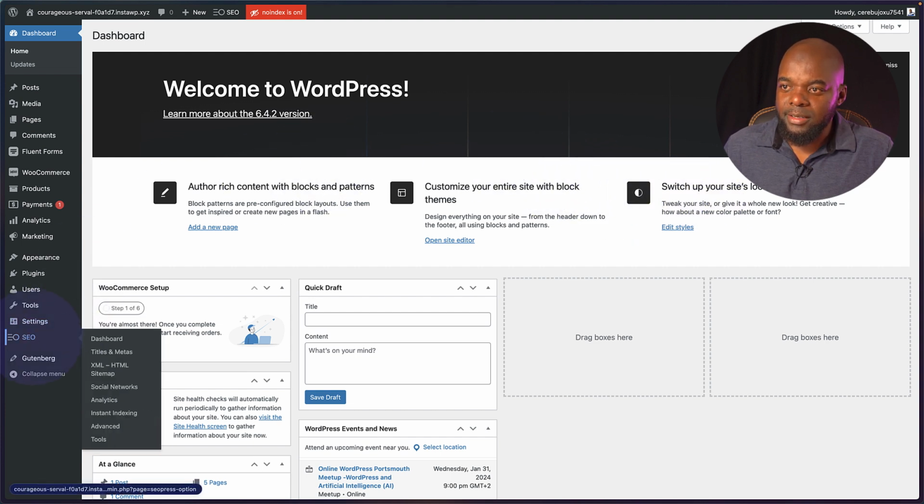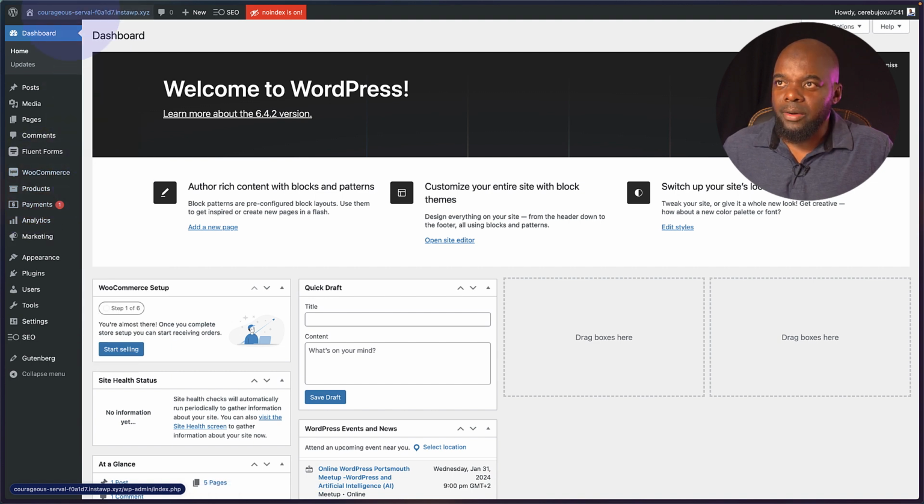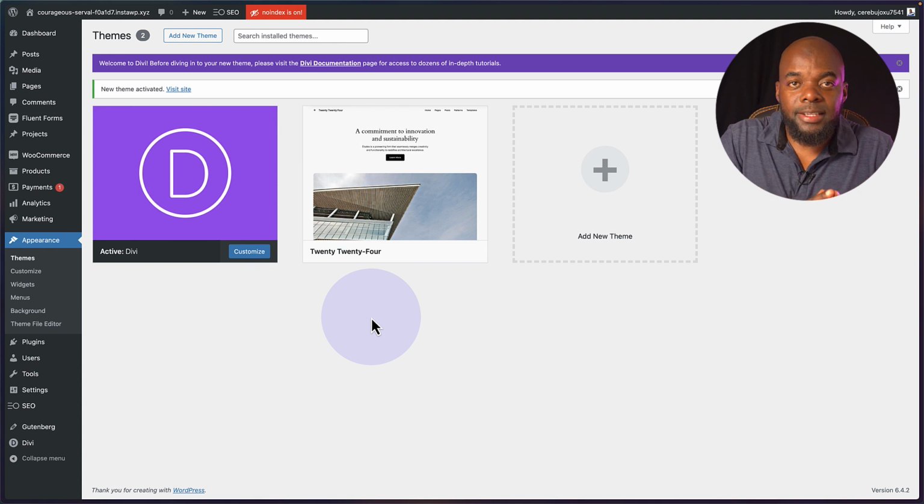It also has our plugin here. This is our SEO plugin. We also have Fluent Forms, and we also have WooCommerce right here. So what we want to do now is, you can see here it's called Courageous Serval. So what we're going to do is install our page builder. I'm going to come over here to Appearance, click on Themes. Next I'm going to activate my theme. By the way, as I mentioned before, this does not only apply to Divi. You can also use page builders like Bricks Builder, Elementor, whatever page builder it is for you to set up your base website.